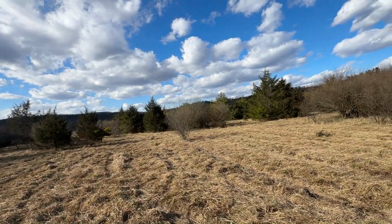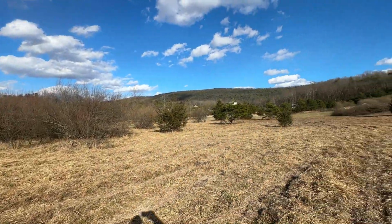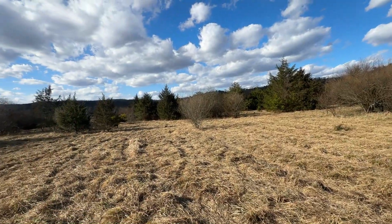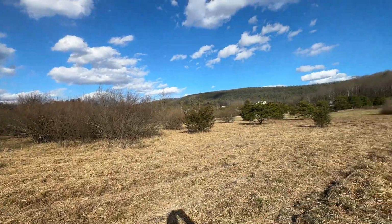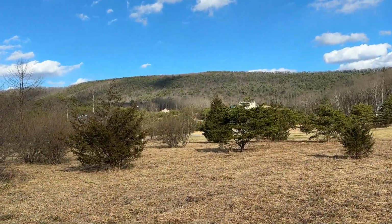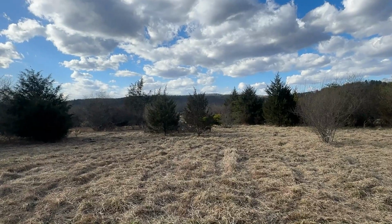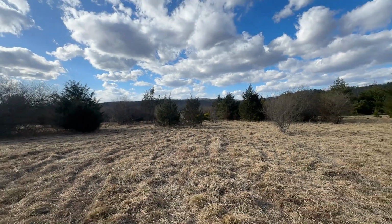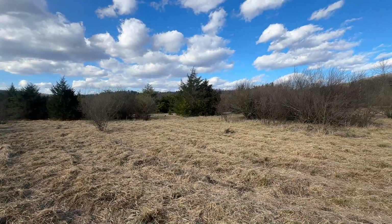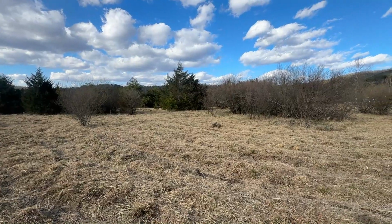Let me see if I can get up in the bushes here a little bit and get up to where the building site would be. So you can see you've got a nice view of North River Mountain that you'll have from the building site. And kind of back this direction as well, once you get perched and elevated up here where the building site's going to be. But let me see if I can pop up on the hill here and get a better view.